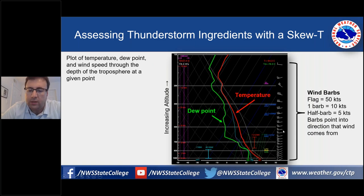And then on the right side here are the wind barbs. The way that you read these is a flag is worth 50 knots. So these triangles, like up here at the 200 millibar level, are 50 knots. A whole barb is 10 knots and a half barb is 5 knots, and you would add those together. So in this case, 50 plus 10 plus 5 is 65 knots. The wind is coming from the direction that the barb is pointing. So in this case, it's coming from the northwest: a northwest wind of 65 knots right there at 200 millibars. And you can see, starting from the surface and going up, a lot of these winds at low levels are from the southwest at about 10 to about 25 knots. So that's how you would read the wind barbs.